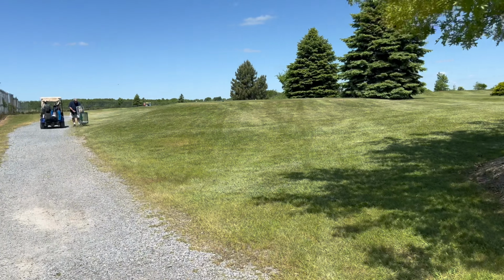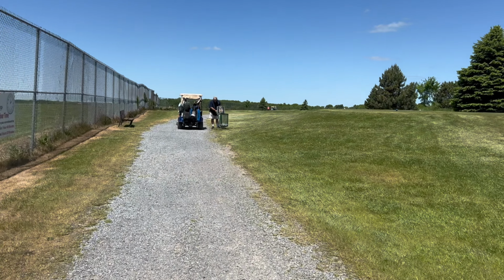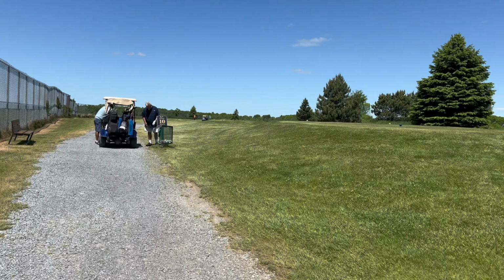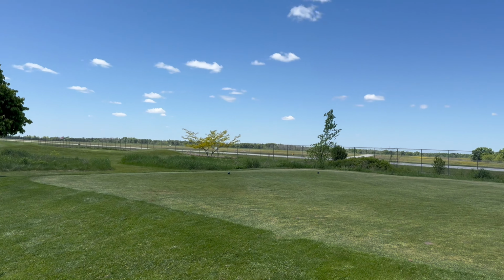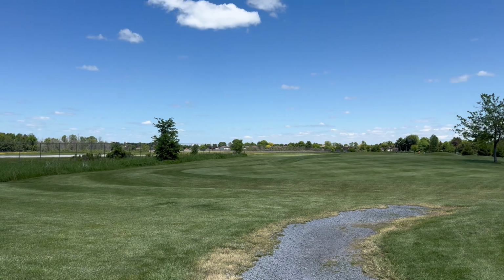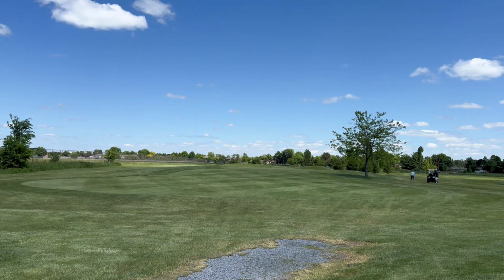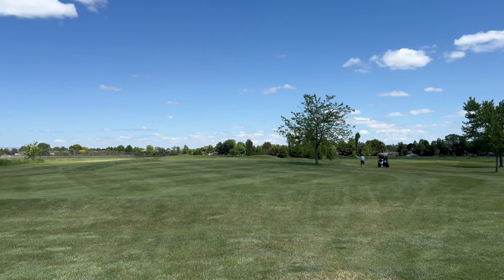Up to the 10th hole. Number 11 at the landings, right along the airline, or one of the runways. Fortunately, it looks like they're taking off on other runways today.